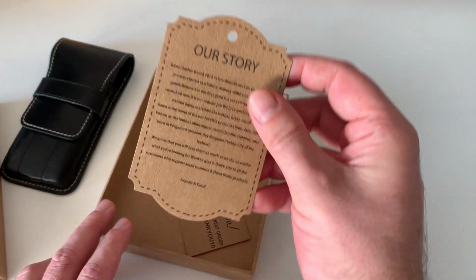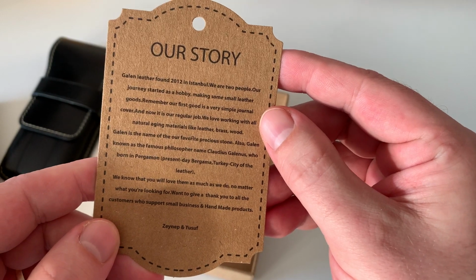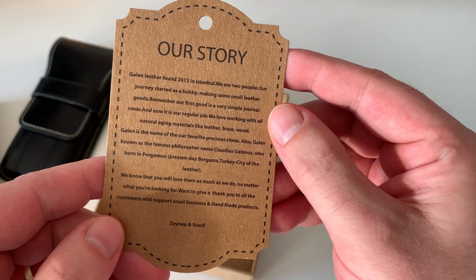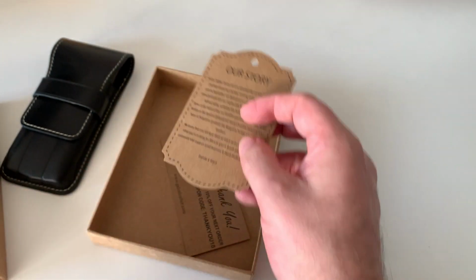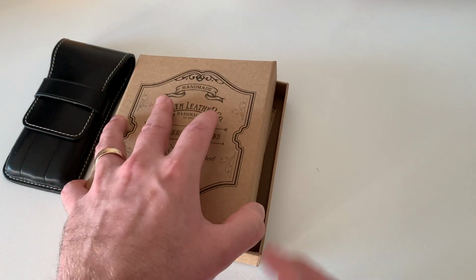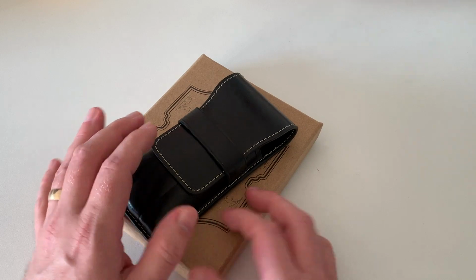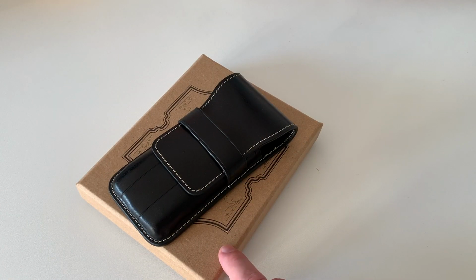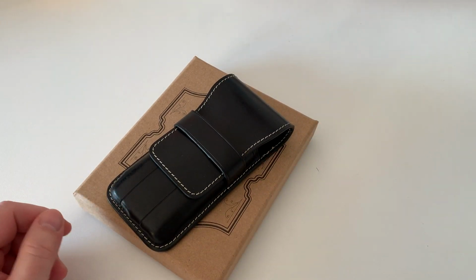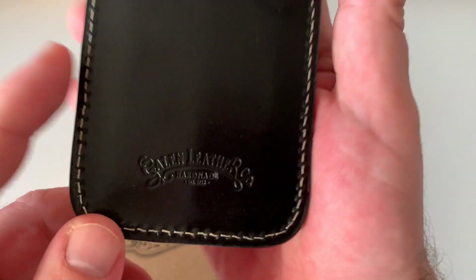And then, they're a family business. Here is some of their story. I'll hold that up here. I won't read that all for you, you can read that for yourself. A family-owned leather business located in Turkey. They do all kinds of things. They do pen pouches, they do leather covers for notebooks, I believe they do laptop bags, pencil cases and so on. Check them out, GalenLeather.com, I believe it is.